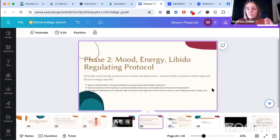Number 2, it is the most sustainable financially for the long term. I don't want you to be stuck paying $700, $500 in supplements every single month for the rest of your life just to manage your symptoms. That is not how supplements are supposed to work.